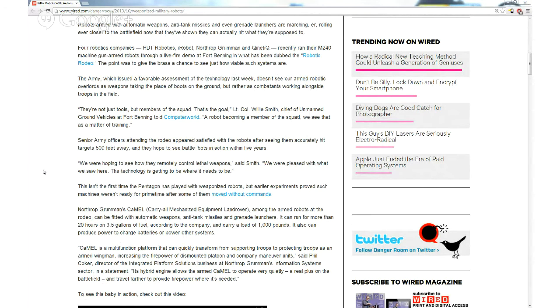This camel robot is so popular for its good capability of moving long distances with only 3.5 gallons of fuel and carrying various sorts of weapons, including tank missiles, grenade launchers, etc. Excellent, very good. You could start by saying the camel robot is known for, or is famous for its abilities like carrying many weapons and running or traveling for more than 20 hours on 3.5 gallons of fuel. Yeah, excellent.